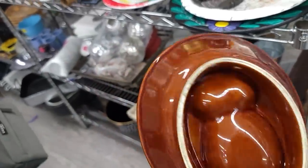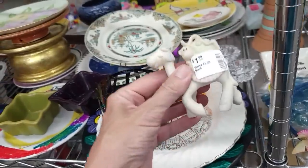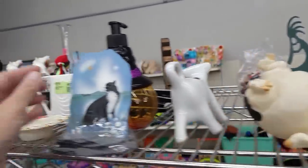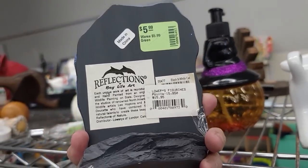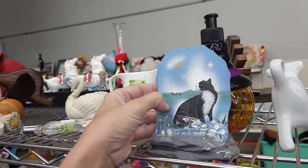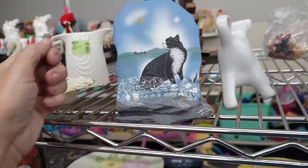Pineapple mold. It's kind of cool. Let's see what else. Oh, a Precious Moments camel. He's really cute. Oh, I see a very, very cheap pig. This is signed by Lee Neal. It's a little cat, Reflections Bay Life Art. It's $5.99. Was green one of the discount colors? I don't remember either, but I do kind of like it. He almost looks like Dozer. He's not fat enough. He's not hairy enough either. Dozer's really hairy. I kind of like this. I'm thinking it's got a discount, so I'm going to go ahead and put that in our pile too.